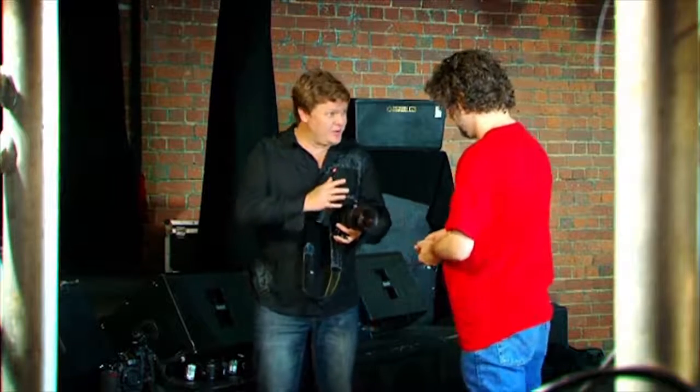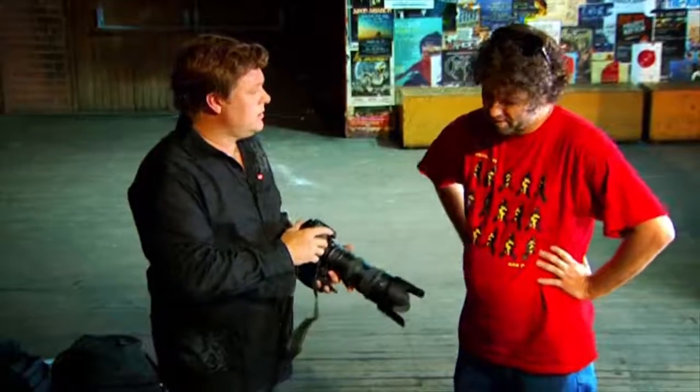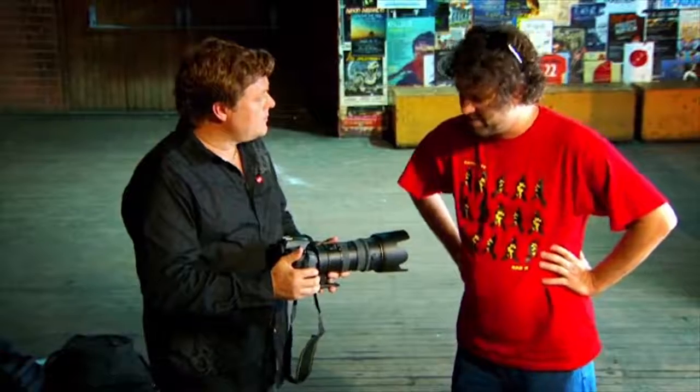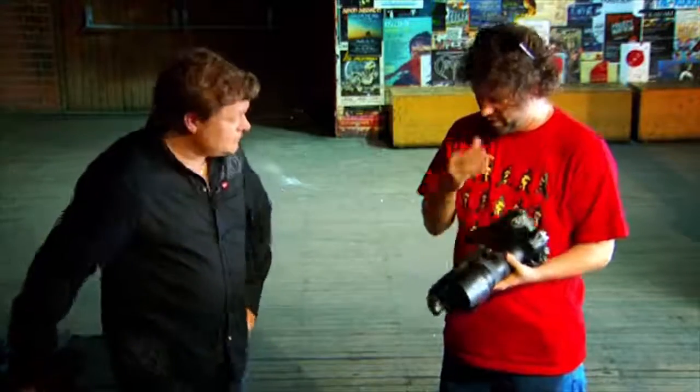Yep, straight to 150. That's right, there's nothing in between. Yeah, I don't shoot much in the mid-range. And when I got rid of my last lens, I just never replaced it. I find it just makes me work harder. With the 14-24, you've really got to get in and do your work.